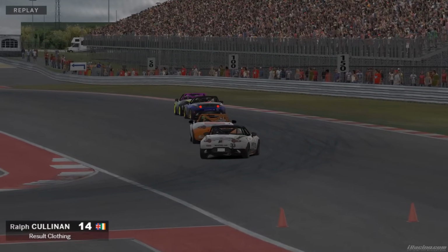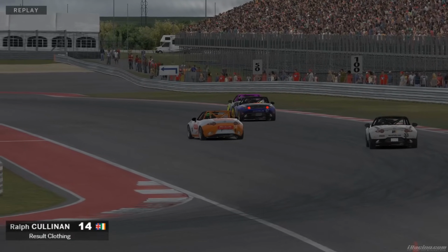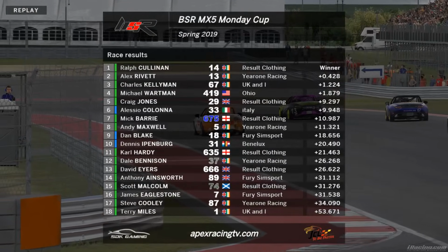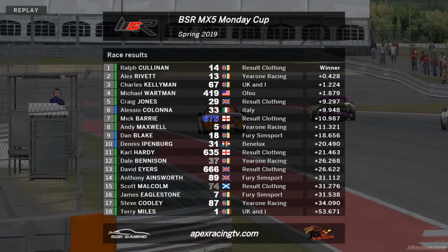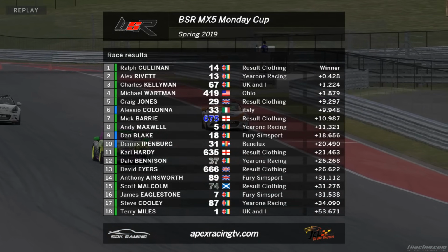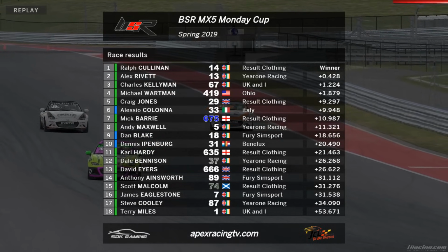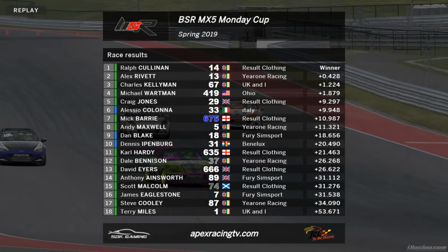And now, for the final time tonight, we can go through the race results. Absolutely, as the results are up on your screen for the final race of the evening. Ralph Cullinan takes a fantastic win in race 3 after managing to fend off Alex Rivette in second place. Charles Kellerman rounds out the top 3, and behind him in fourth place is Michael Wortman. Fifth place is Craig Jones. Sixth place is Alessio Colonna. Seventh place is Mick Barry.